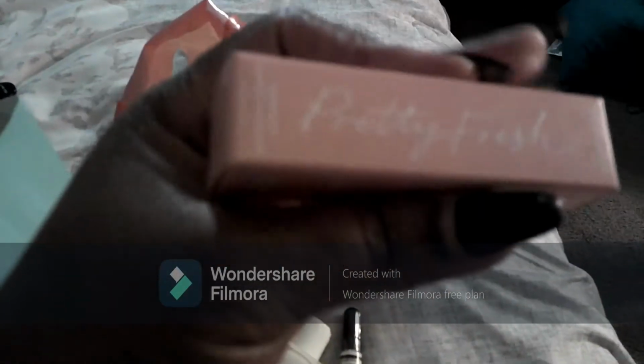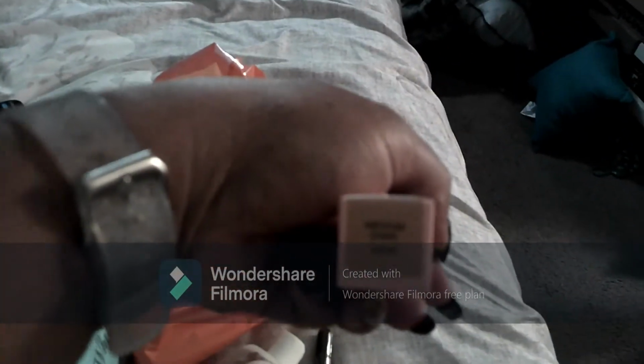And then I was in need of some concealer, and y'all, can you believe it? It is not e.l.f. So I have the Pretty Fresh concealer by ColourPop in the shade medium dark 120. Oh, it's not focusing. I'm sorry, y'all. So I can't wait to get into that.